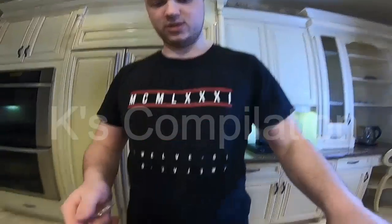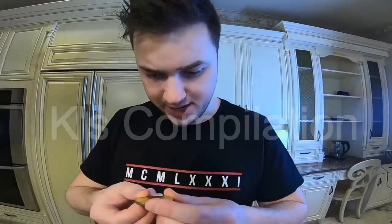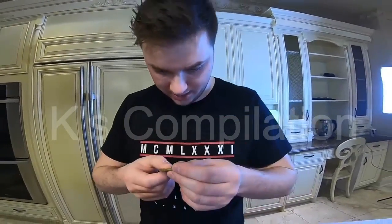If this was 2 months ago, this could have been $20,000. There is a Bitcoin. That's pretty cool. Is this worth anything? Inside, we have a Bitcoin, but there is no code on it. Logan, I don't think that's worth anything. In fact, I don't even think this is a real Bitcoin. Well, we did not win.